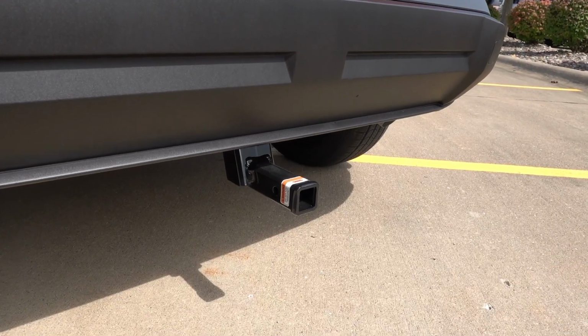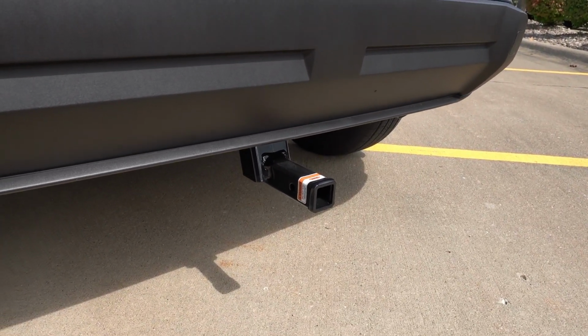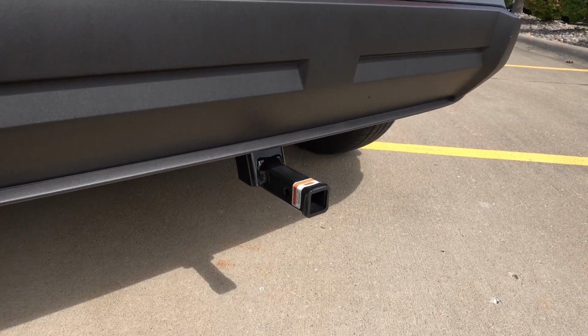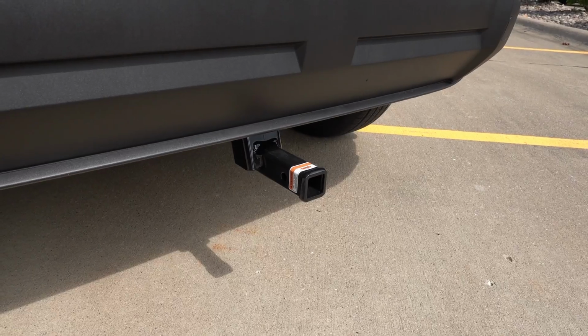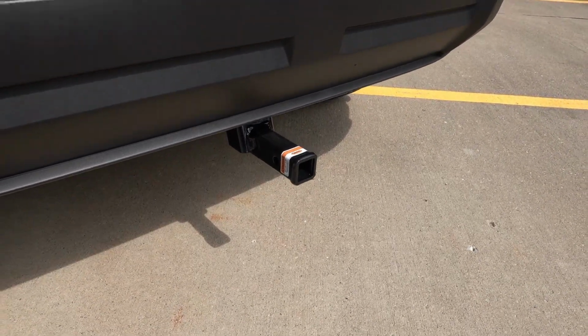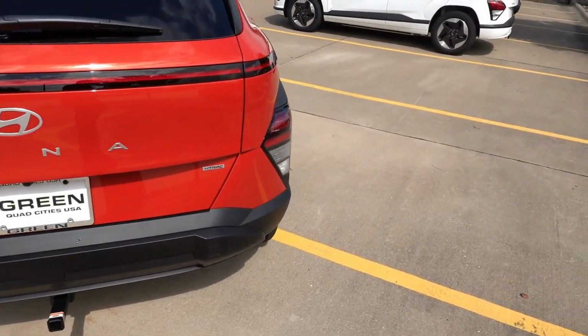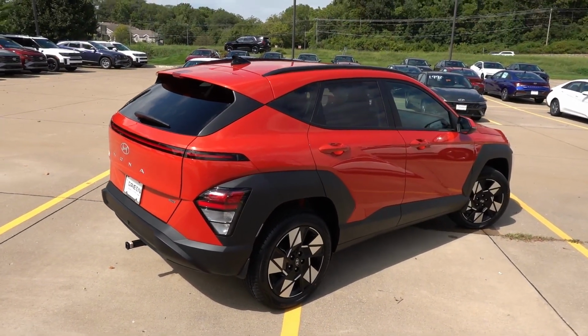Again, this is a Class 1, the smallest size receiver you can pretty much get on any new vehicle these days. And, of course, it does allow accessory bike racks or lighter items to be installed and or trailered with this vehicle. But make sure you do your research on what is actually capable if you are planning to do that with your Kona. But overall, that's going to be a look at the exterior here with the Soultronic Orange.